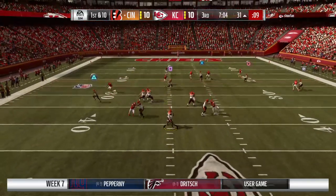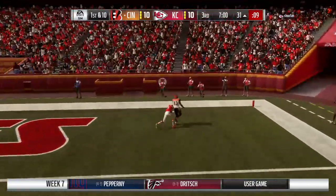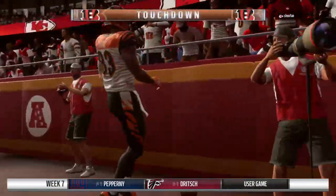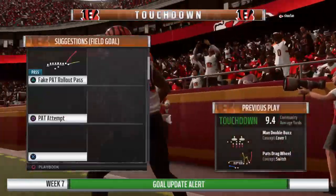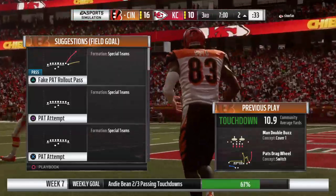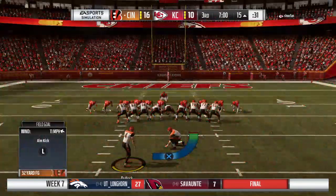A first down throw coming for Dalton. Airing one out for Boyd. Looking for Boyd, and he's got him. Touchdown, Bengals. Tyler Boyd, his second touchdown on the season. And the Bengals have broken our tie as they take the lead.